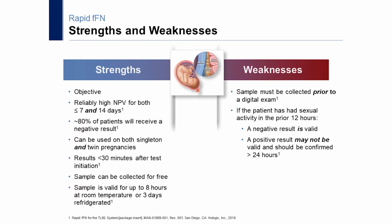That means that a negative test means that there will be less than a 1% chance that the patient delivers within 7 days of the exam. It can be used on singleton and twin pregnancies. You can get a result within 30 minutes if you have the machinery to do it. The sample is collected for free. Again, this is a really important point.